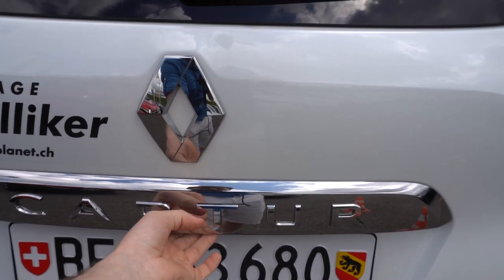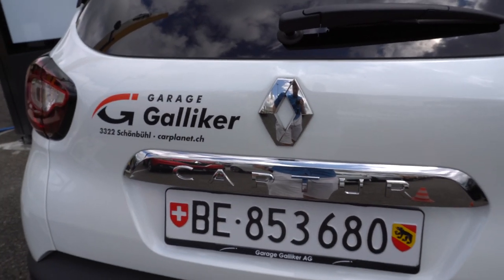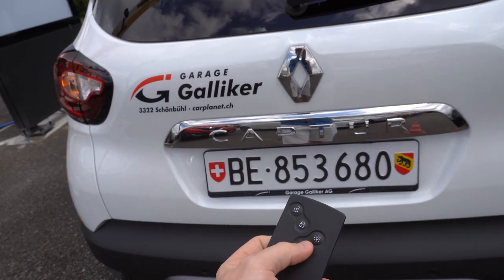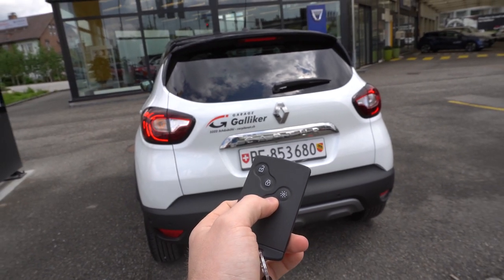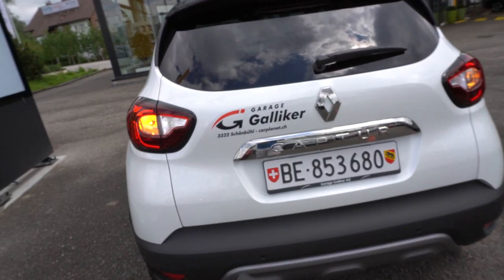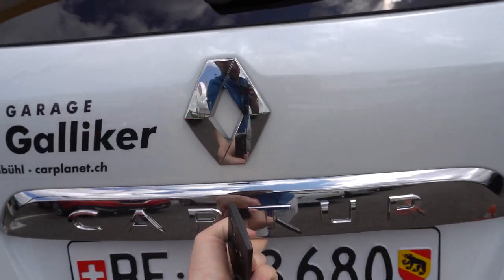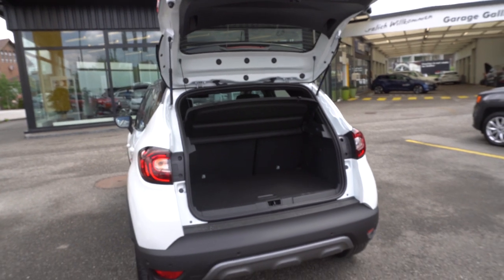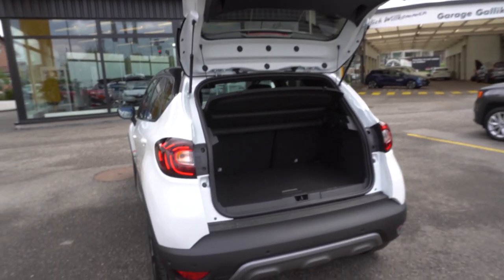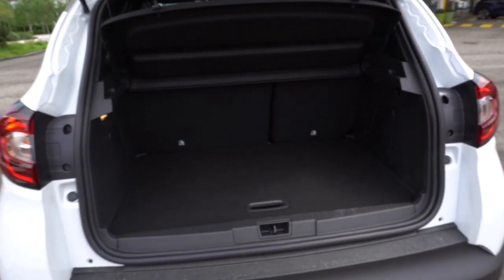Let's go in the trunk. I want to show you the trunk, but wait a second. So if you push the trunk button, the trunk will open but the car will stay locked. So I just push it now and you see the trunk, it's open now, but the car is still locked. So you can just take something from your trunk without opening the whole car.